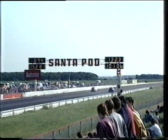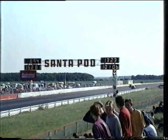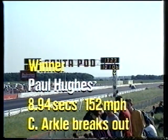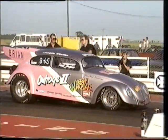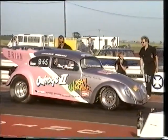He's starting to catch Colin towards the top end. Really is on a charge. Who's going to take the win? It is Paul Hughes that takes that win. Colin Arkle breaking out, going quicker than his dial-in, and Paul Hughes running another 8.94 to take the win. Sets up a very interesting final indeed.